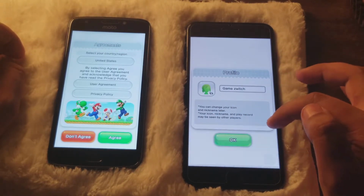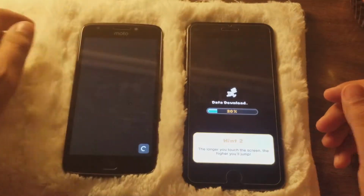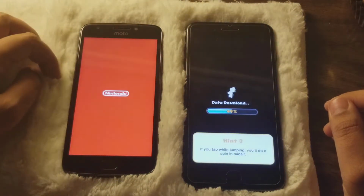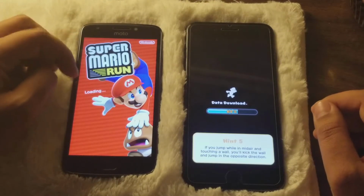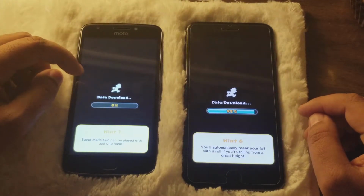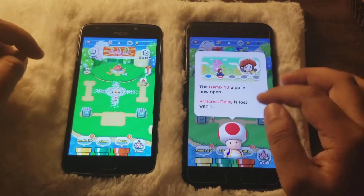Alright, let's do some game switch here. It's also going to ask us here to put our name. So there we go. I guess it finished downloading the Google thing. I forget the name right now. Play. So it kicked us out after that. I don't think it was a game that crashed. Alright, let's try that again. Data download. Okay. This one's almost done. I'll be right back when the Moto E is done. Alright, the game started.